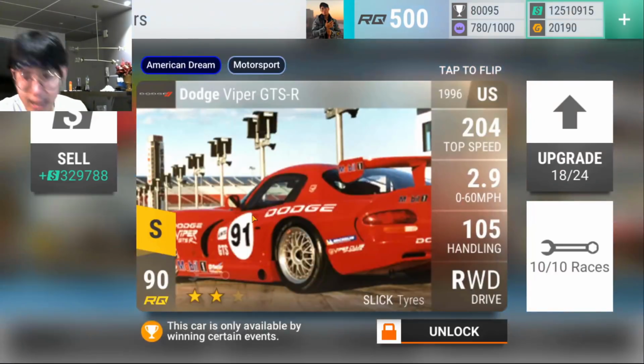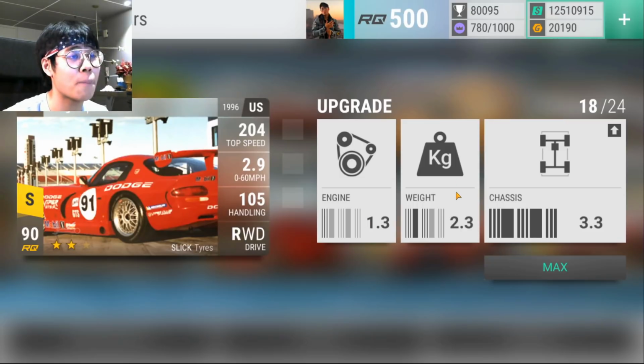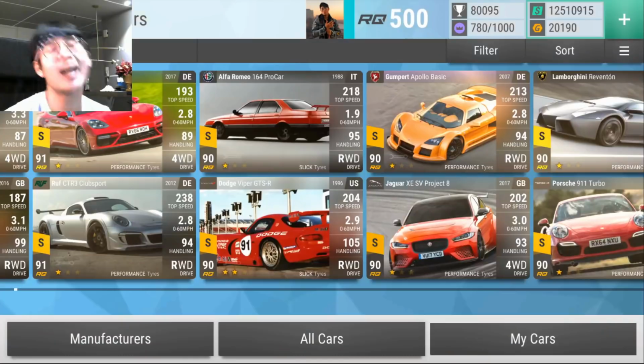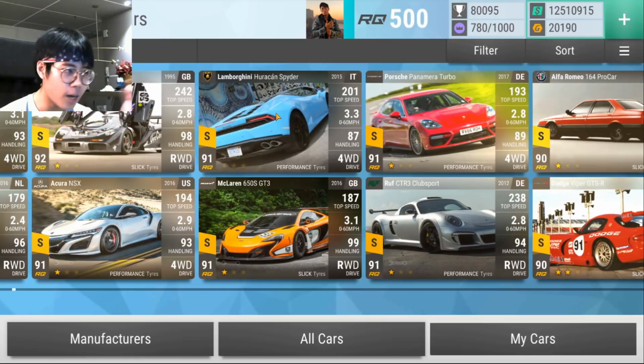And of course, my next legendary project is the Viper GTS-R. I'm slowly finishing it off. Only 6 more epics, and the Viper will be done, as you can see. Currently, it's at 369. The next fuse, I'm probably going to put into weight, and then I'll finish it off with engine, and we'd be done with that. And then I would have every single Dodge legend maxed besides one, besides 2, but the other one's a prize car.